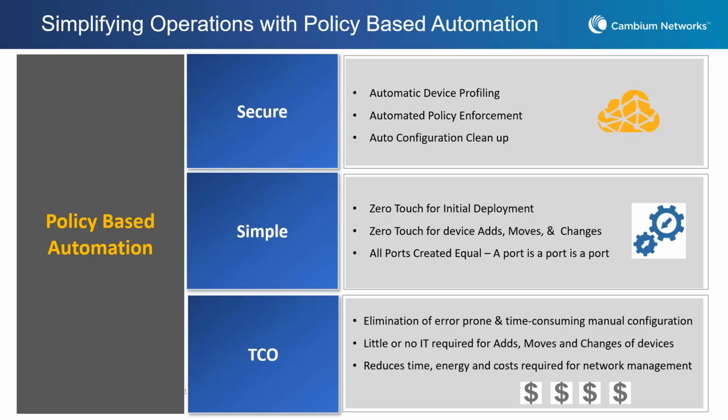It eliminates possible mistakes. Now, when you do these adds, moves, and changes, it's more of a physical thing, right? You physically unplug the device from one port, you move it to another port. There's no trained IT staff that is needed for that. They don't have to log into the configuration of the switch. They don't have to change the configuration, which opens up more chances for errors. So you don't need a trained IT staff for doing these adds, moves, and changes. You just physically move the port. So overall, it reduces time, energy, and costs required for management.